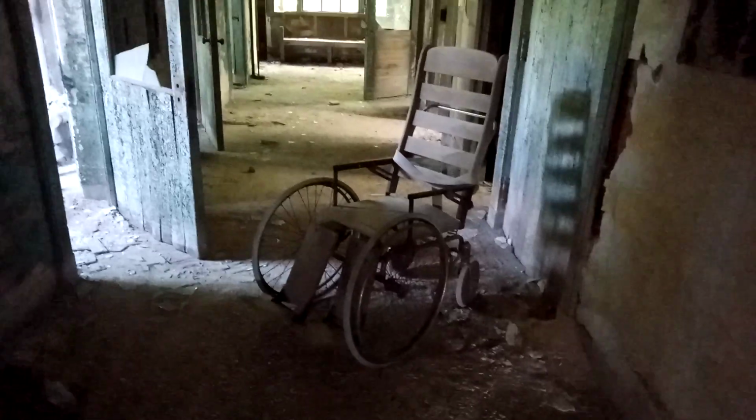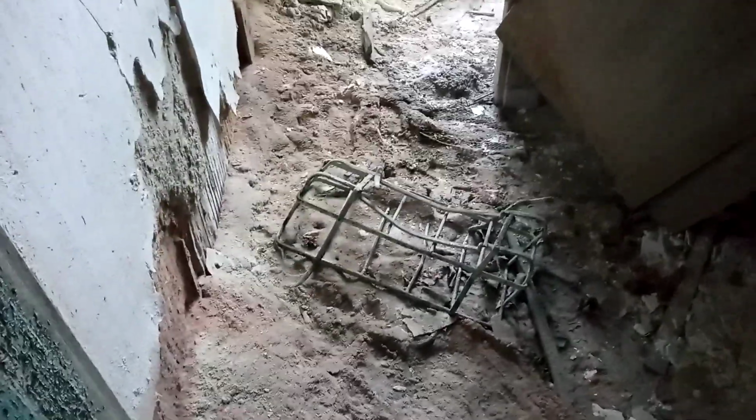Look at this wheelchair. Holy crap. Does anybody remember the episode of The Office where Dwight took Ryan out to a sales call, and he went into the barn with him, and he made Ryan sit in the wheelchair? That's what it looks like. That's what it reminds me of. Okay, that says patient bath.